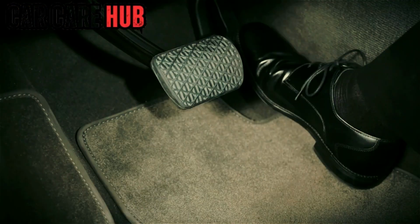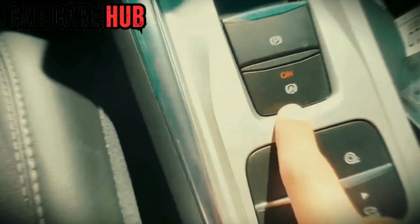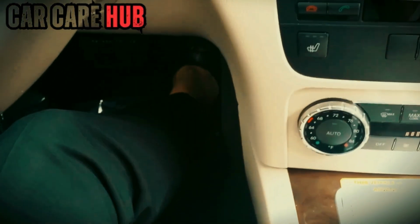The car holds itself stationary with full brake pressure, even on steep hills. This isn't your parking brake or hill start assist. It actively maintains hydraulic pressure. When you're ready, just touch the accelerator and it releases smoothly.